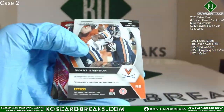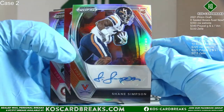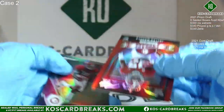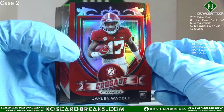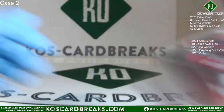Shane Simpson is, unfortunately, except for the Shane Simpson spot, going to be your final auto. It's a silver auto. Shane Simpson. Cam Akers, red wave. Jalen Waddle, nice little color match parallel, 234 of 299, for Jalen Waddle. Amari Cooper, silver. Dylan Moses and Tyson Campbell are going to close off the break.